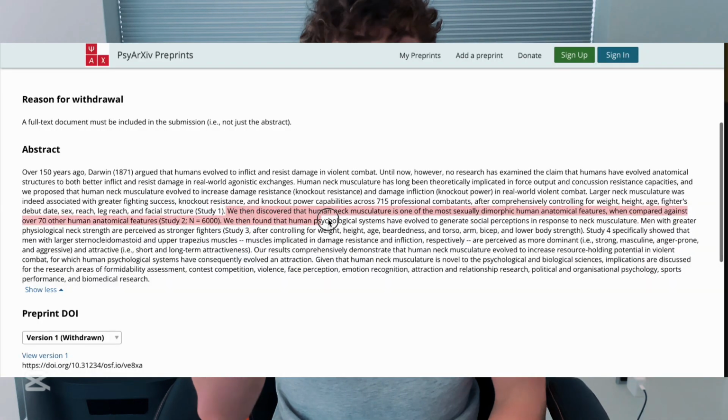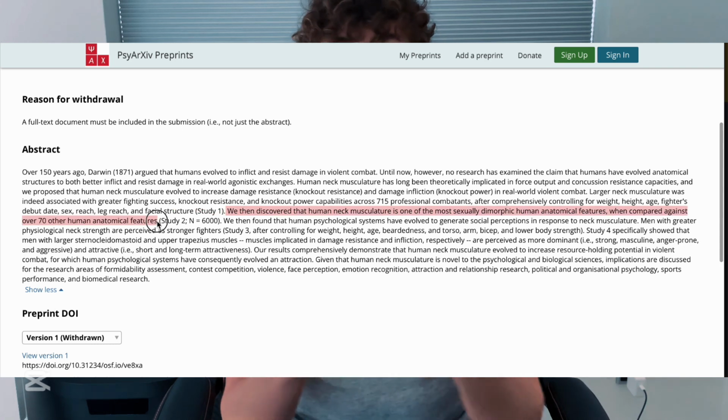Both the front, lateral and the back. So there was a study done by somebody called OSF. So they had taken a test to see which muscles from a man were the most attractive looking ones. And they found that the neck was one of them because it shows the signs of strength, masculinity, power, which are the traits that a woman finds attractive in a man.